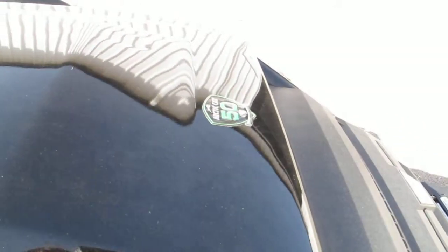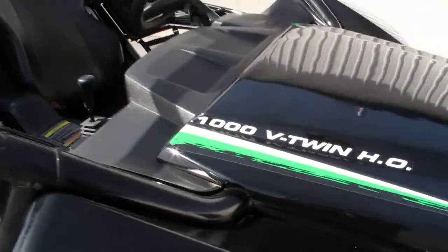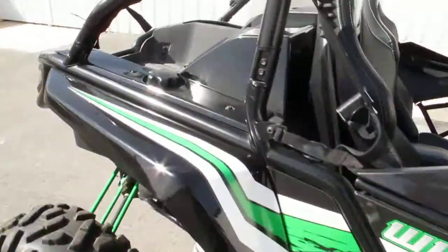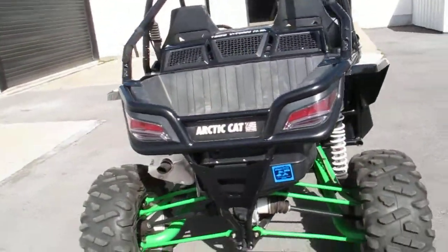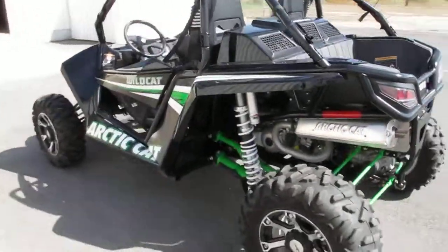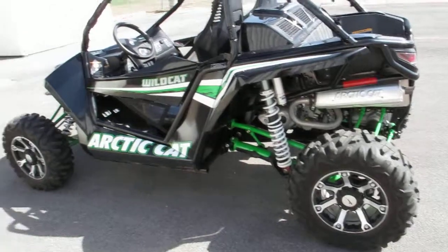This particular year model commemorates Arctic Cat's 50th year in the business. They cut their teeth in the snowmobile industry up north, and they got into the off-road business about 8 years ago. But this is the flagship of the fleet, the Arctic Cat Wildcat. It's a longer wheelbase than the Polaris RZR 900. Gives you more stability on the steep hills. But the main thing is the speed-sensitive power steering and the amazing suspension.